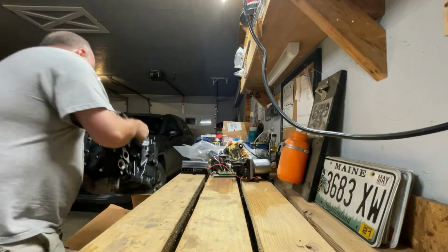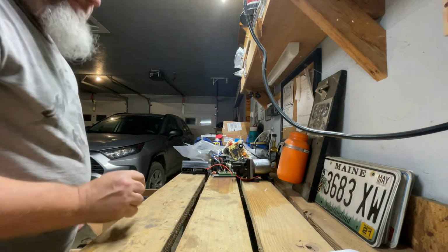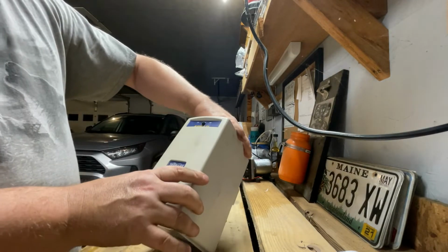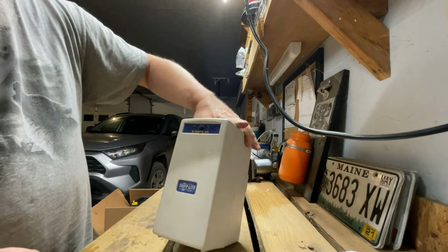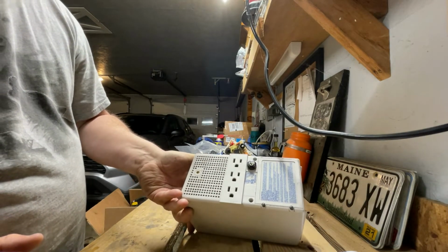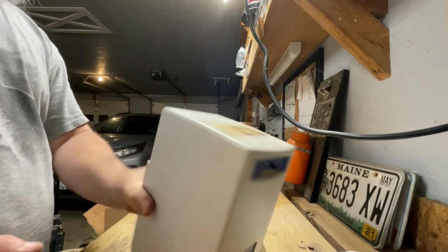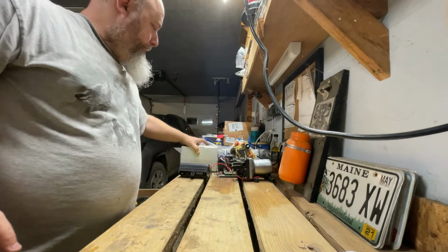Oh, son of a... All right, what do we got for him, Johnny? So this looks like a UPS that you can plug in. There's probably a battery in there. It's pretty heavy. So, and there's also probably some brass in there, which is really nice. Just put that over here.